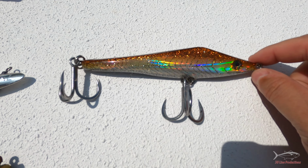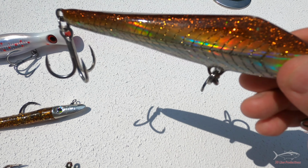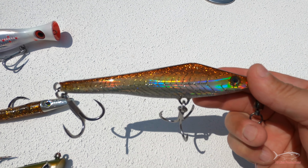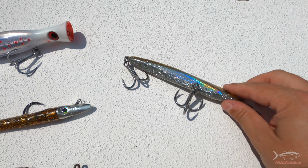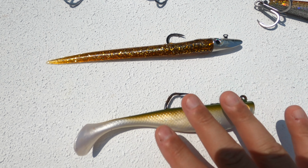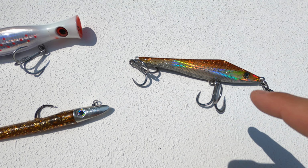And this is what we had our hookup on this trip. They sink extremely fast. They wobble and flash like this as they sink. And this got bit basically on the sink. So again, when you're dealing with birds, maybe leave the poppers at home. Switch to something that's going to sink quickly and get down in that strike zone away from the birds and into the fish.